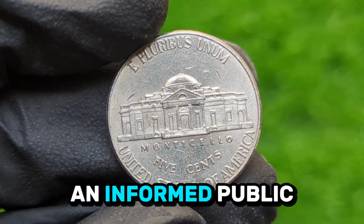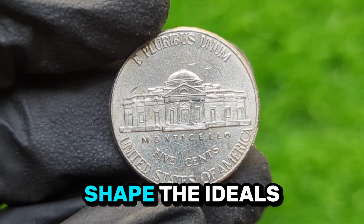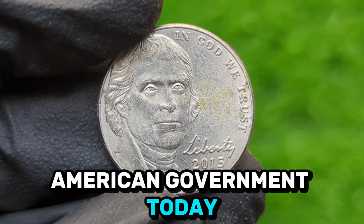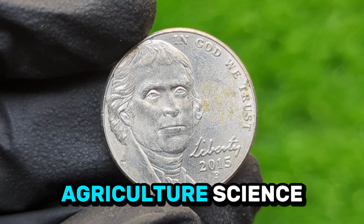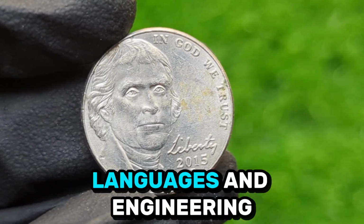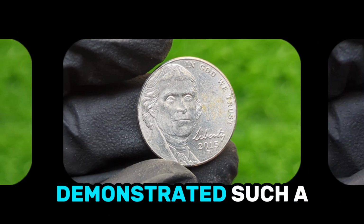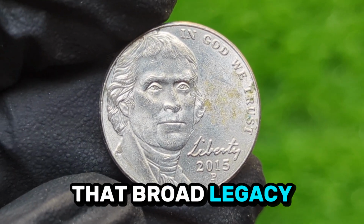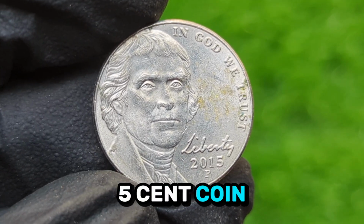Jefferson believed that an informed public was essential for liberty. His writings helped shape the ideals that continue to influence American government today. Beyond politics, Jefferson studied architecture, agriculture, science, languages, and engineering. Few historical figures demonstrated such a wide range of interests. That broad legacy is one reason his portrait continues to appear on the nation's 5-cent coin.